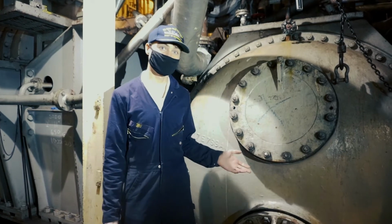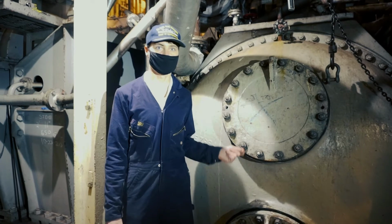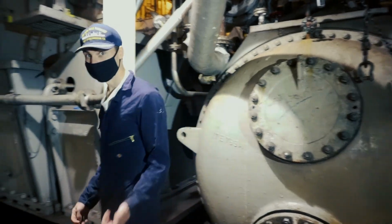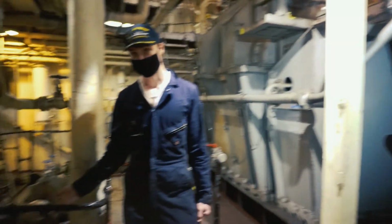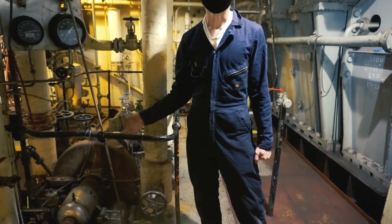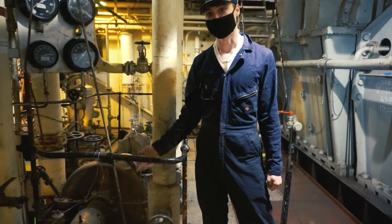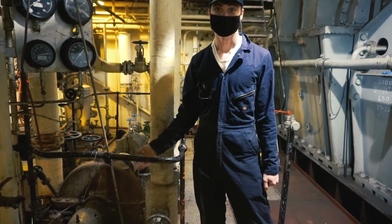Here's the main condenser. It takes the exhaust steam from the low pressure turbine and turns it back into condensate, so that way we can actually pump it via the steam powered pumps. These actually use a smaller turbine in order to pump the feed water back up to the pressure of the boiler so it can go into the boiler.